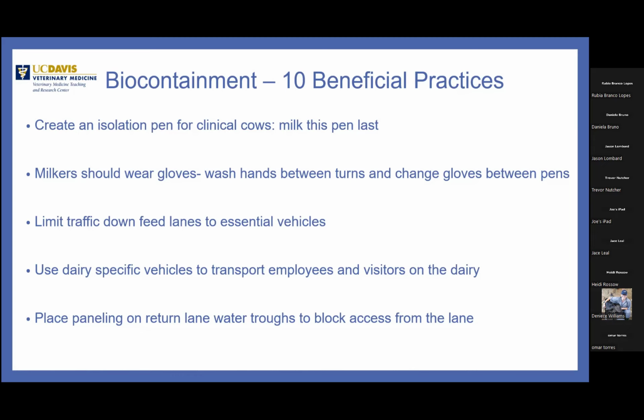So ideally, as soon as you have this idea of how you're going to do this, you can set up an isolation pen. Maybe that's your hospital. In the event that you do find out you're positive, you're going to play a little bit of musical cows and move some cows out of another pen, so that you can create an empty pen that you're going to put clinical cows in. And then you really want to milk that pen last, even though we don't exactly know how much the parlor plays a role in transmission. We know they're shedding massive quantities in the milk. So if we can milk that pen last, that can at least hopefully help prevent some of the spread. Milkers should be wearing gloves anyway, but they definitely should be wearing gloves now, washing their hands between turns, and changing gloves between pens, just trying to limit some of that spread.